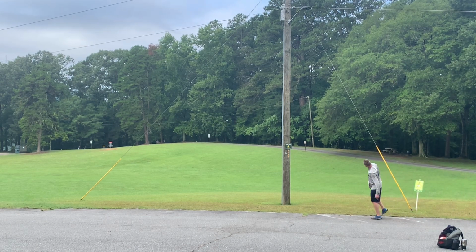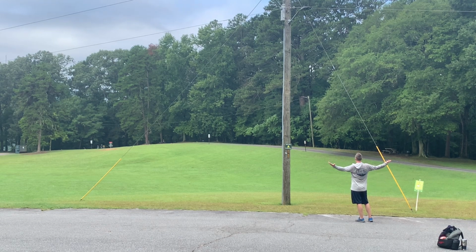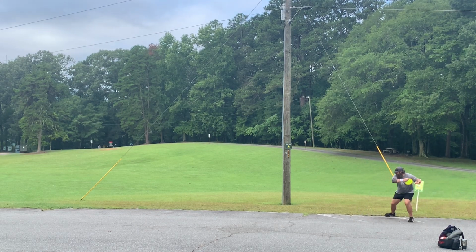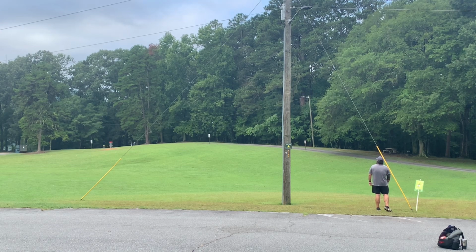He's going for a pretty direct shot, and it stays turned over and just never quite makes it back. I think he landed basically on top of the drop zone. See if his partner can pick him up here. And that's looking good, but it needs to get some legs. And I think it does.